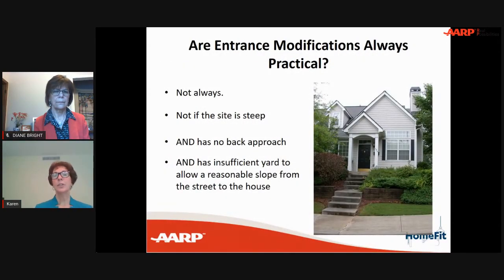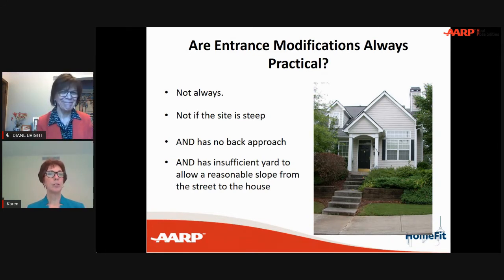Now, are all entrance modifications always an option? Not always. Sometimes your slope is too steep and you don't have a decent access from the side or the back of the house. This is where you really want to bring in the professional occupational therapist who, what they do in their jobs is to troubleshoot ways to help you navigate the home and be able to stay there. And they are very creative people and can sometimes help you come up with other options. Diane, do you want to add anything to that?